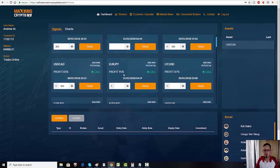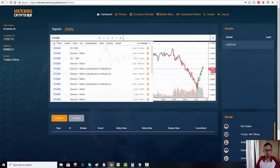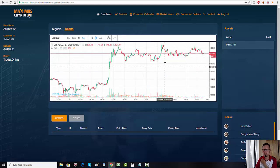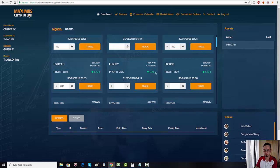Nice. So next one, Euro JPY, that's for 31st. Let's avoid this. LTC USD. Okay, let's see. LTC USD. What we see here, here it's touching. Here it looks like we missed this call trade by a little bit, so the price is going to go up to this level and then it's going to reverse. But let's see. Call trade.